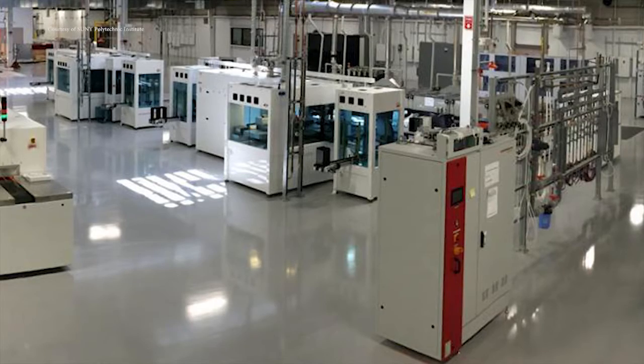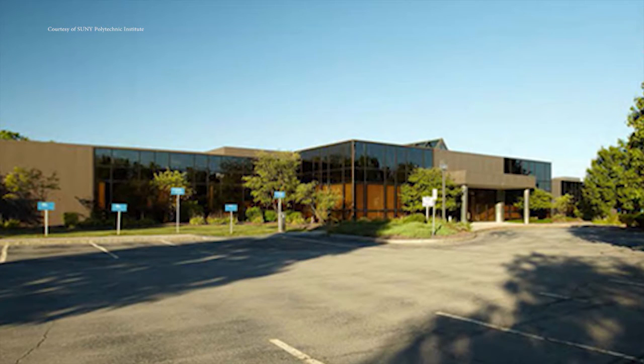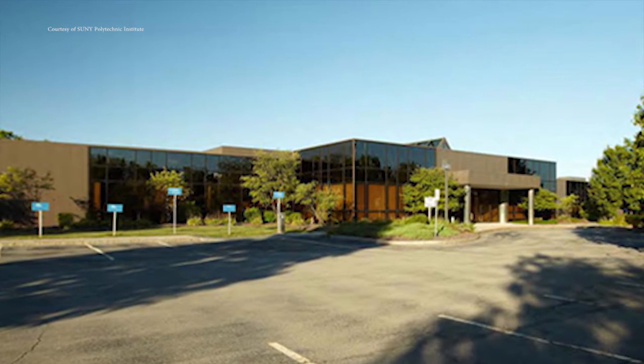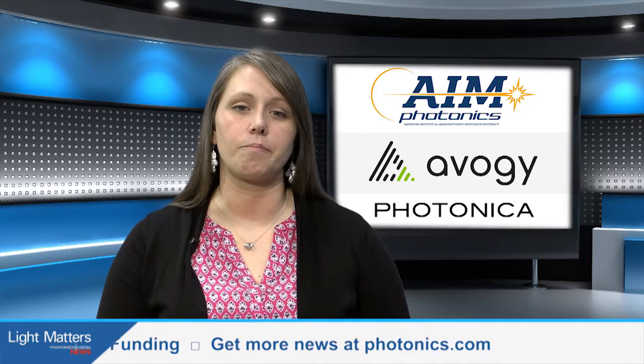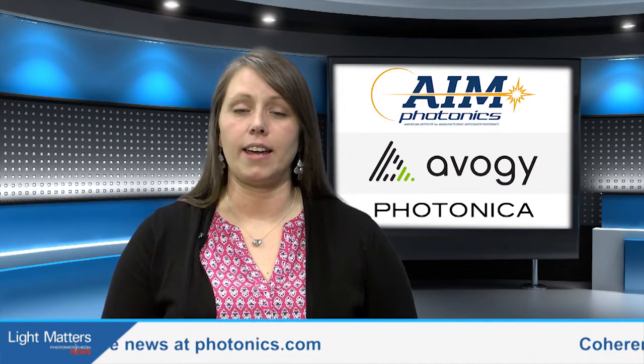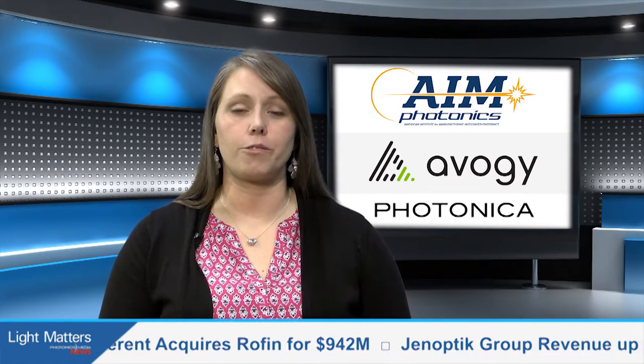Under Phase 1 of this public-private partnership between Photonica, Avigi, and SUNY Polytechnic Institute, the two companies will locate their advanced development, prototyping, and early manufacturing operations at the Canal Ponds Cleanroom facilities in Greece, New York, with a Phase 2 placement of manufacturing operations at the Eastman Business Park in Rochester, New York. Combined under Phase 1, Avigi and Photonica will invest more than $1.6 billion over 5 years and create and support more than 1,400 new high-tech jobs.